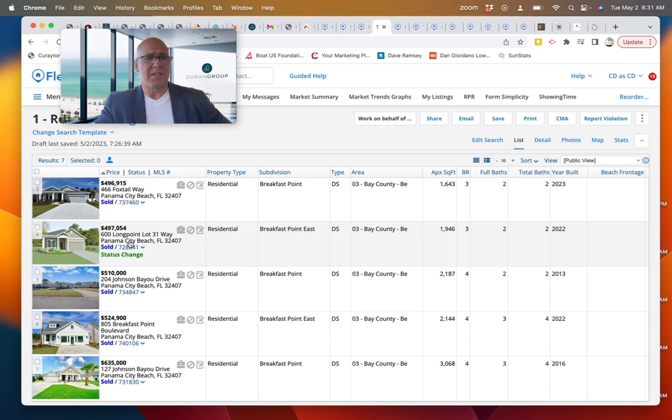Breakfast Point East, this is a Sam Taylor, I think, closed. I need to check. That could be a Trulin there. $497. A resale on Johnson Bayou for $510. That was a 4-2. New construction over in Breakfast Point East closed a 4-3 at 524, and over on Johnson Bayou, 3,000 plus square feet closed for 635,000. Now, remember, you Breakfast Pointers, I live in Breakfast Point.